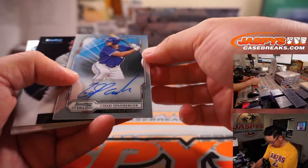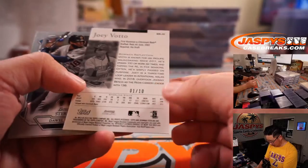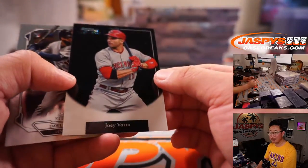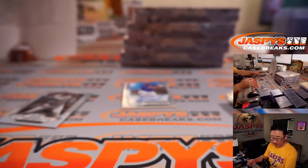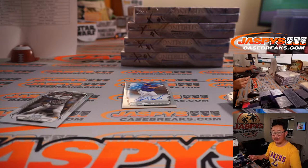And we got Chad Spanberger and a Joey Votto. 1 out of 10. Whatever this insert's called, looks really sharp. TJ's saying that Marte stuff is hot. Noel V. Marte. There you go, pro tip.